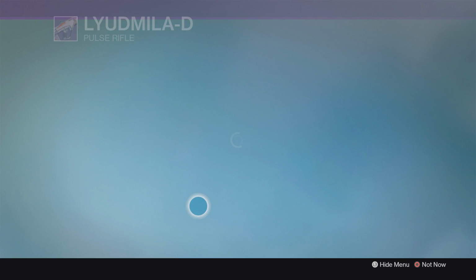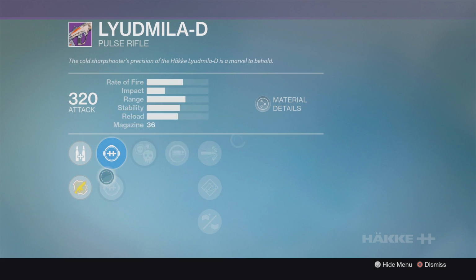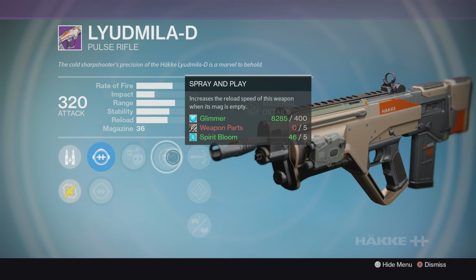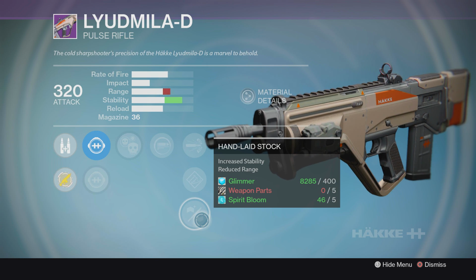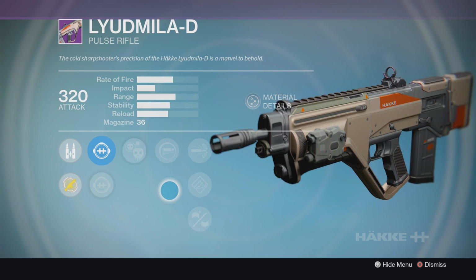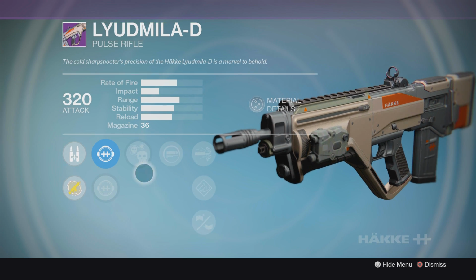Unfortunate. Next on the list is roll number 2, which looks a little bit more interesting, at least for PvE. It's got Crowd Control, Spray and Play, high caliber rounds, hand loaded, and hand laid stock. So it's getting that massive boost to stability with 2 great perks in Crowd Control and Spray and Play.